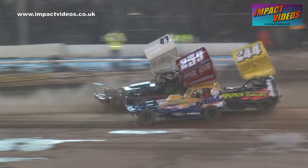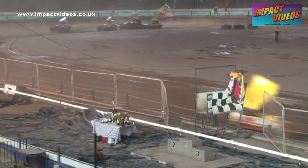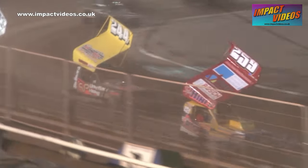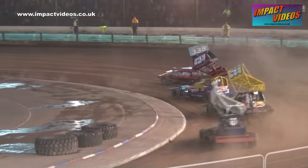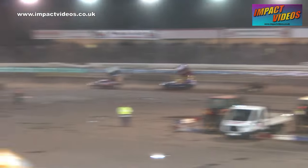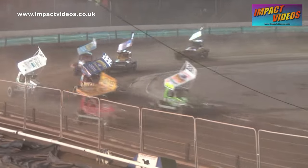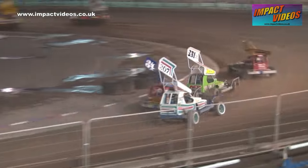Dan Johnson and Junior Wayman, they're absolutely locked together, lap after lap after lap. Minor places no less, but what a scrap between those two star names in the sport. Morris is keeping his composure with five to go for the lead car. Nichols now up into second place, Warwick driving well, still third.